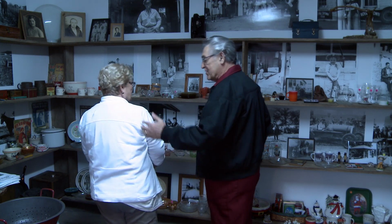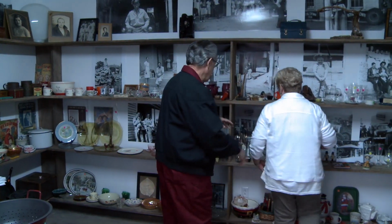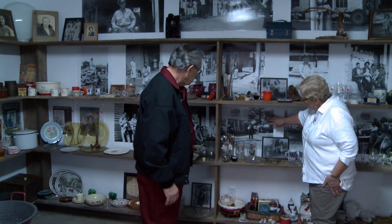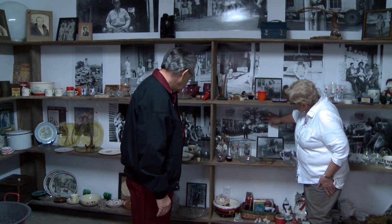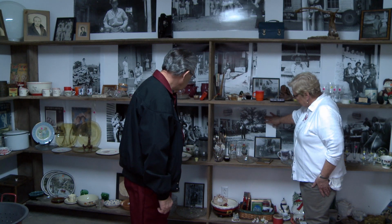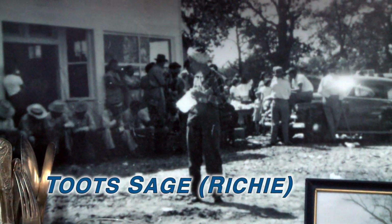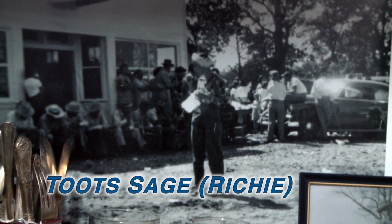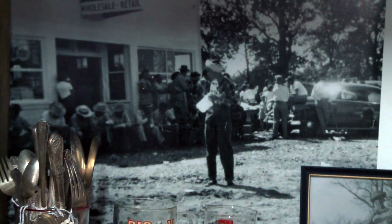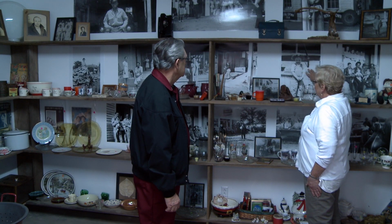Well, go ahead and let's switch over here. Let me switch places with you, Charlotte, and let's get on the other side and explain a little bit about what we've got here. Okay. This was the Holt wholesale and retail grocery store that was opened in 1950. This is Toots Ritchie. Now, this store was across the street where the old flea market is now. And this is Billy John playing basketball. And this is also Billy John when they lived in South Lead Hill.